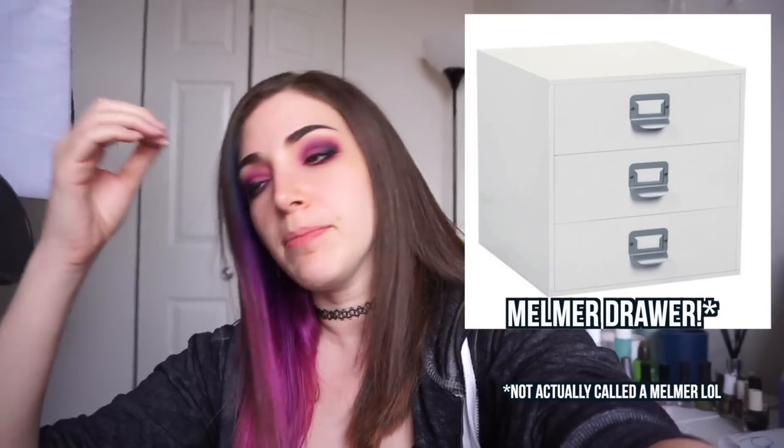Just for a little bit of background, if you haven't watched my previous videos about my nail polish organization, I have these drawers that I use that are called Helmers. That's not the official name of it, but basically there is an Ikea brand drawer called the Helmer that a lot of people use for their nail polish storage. And the store Michaels, the craft store, has a cheaper version of it that they call a Helmer. So I ended up buying a ton of Helmers and that's what I have been storing my nail polishes in.